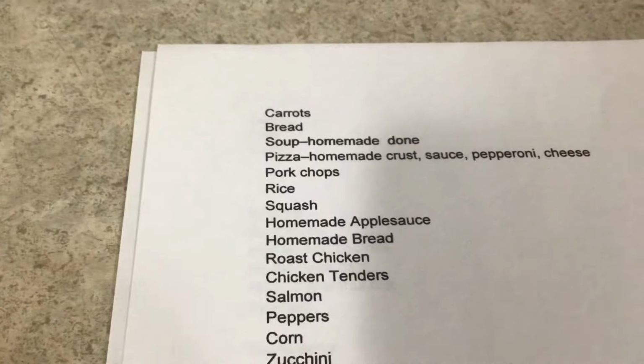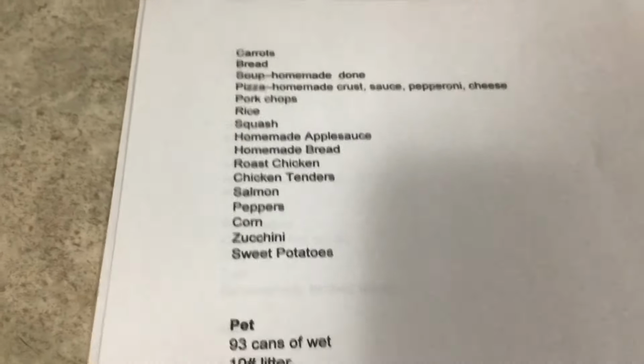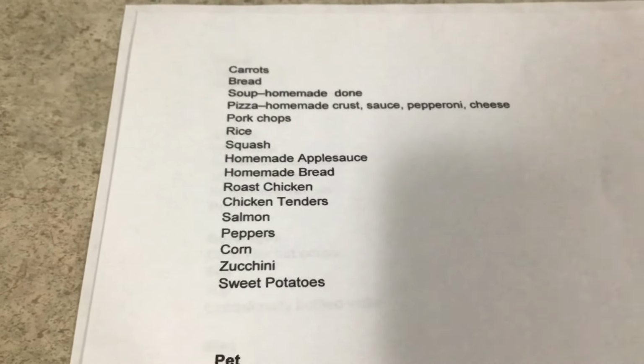Squash, we have plenty of that in the freezer, plenty of homemade applesauce. Again, I'll be making homemade bread. We buy roast chickens. We have one every Sunday. If they get too expensive, we have one every other Sunday. I do a meal of home fries and chicken tenders or home fries and hamburger patties.